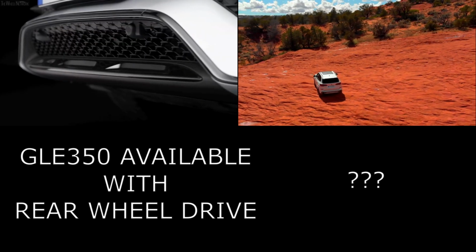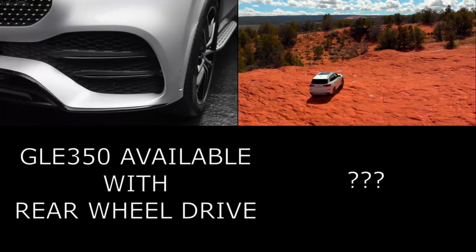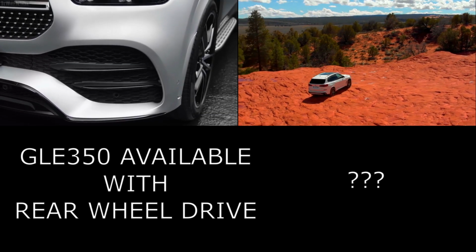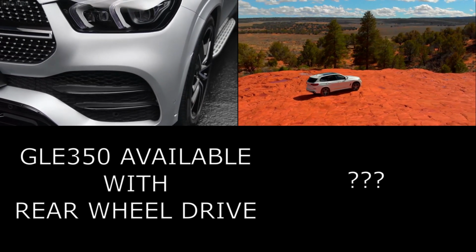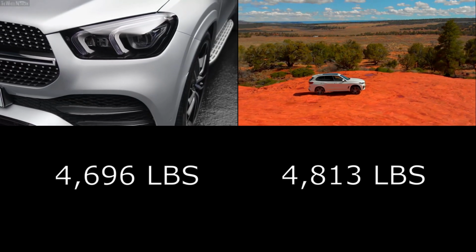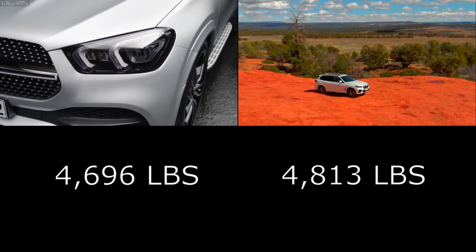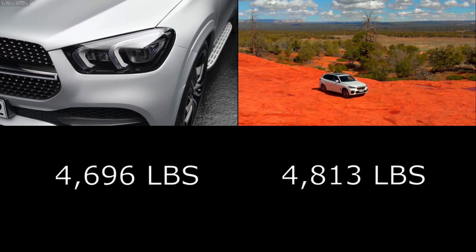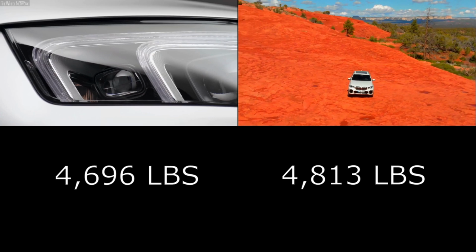Another mechanical difference between the two is that the Mercedes can be purchased without four-wheel drive, so you can get it in a rear-wheel drive configuration. As I mentioned before, I'm not sure if BMW is going to offer that. The X5 is a heavier car at 4,813 pounds versus the Mercedes at 4,696 pounds, and I'm sure that's contributed to the larger engine in the BMW.